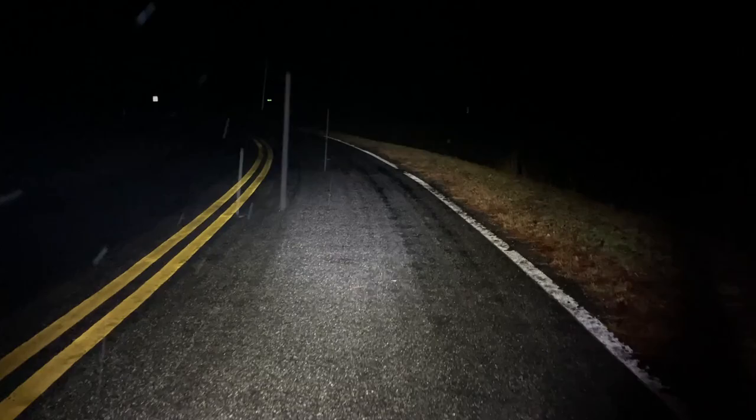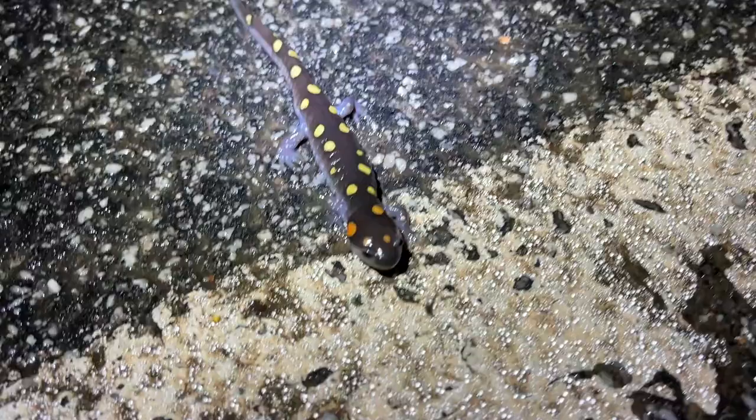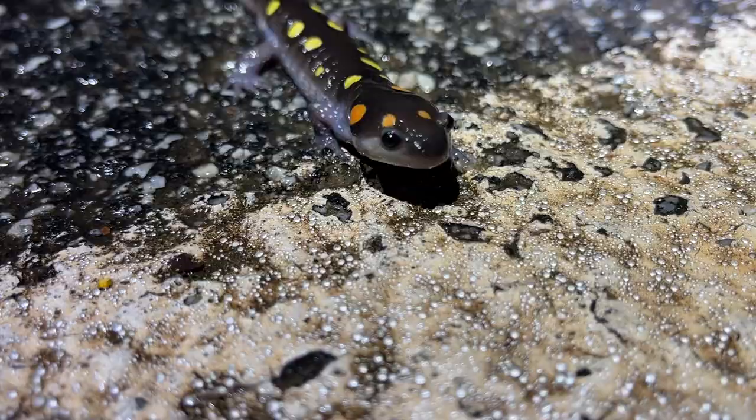There's a big boy rapidly crossing the road up here. What are you? Spotted. Is this the same dude? No, it's a different dude that has similar spots. He's got few spots, but big spots. What a cool looking guy. How's it going, bud? Big handsome spotted salamander.